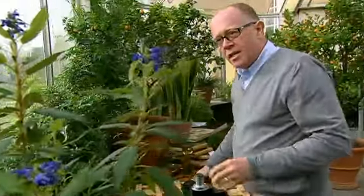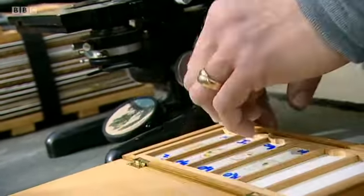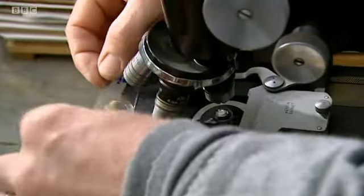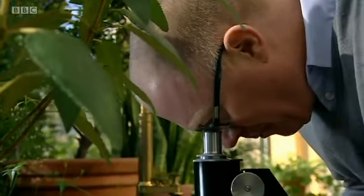Sometimes science needs new tools to develop, and botany was no exception. When, in the mid-19th century, a new generation of microscopes became available, Sachs was able to look right inside the leaf. When he looked down the lens of the microscope, Sachs could see right inside each cell, and it must have been just as exciting then as it is now.